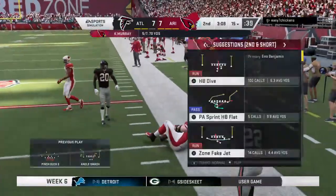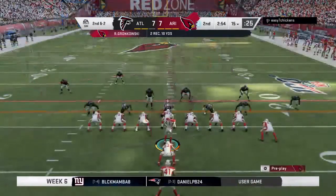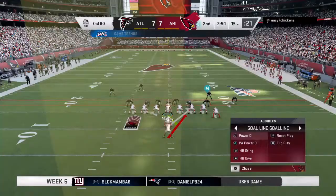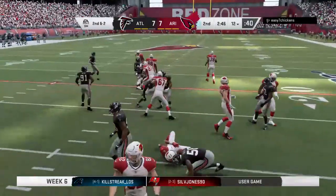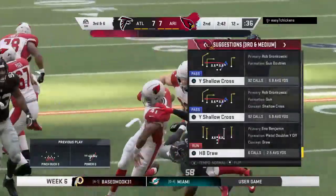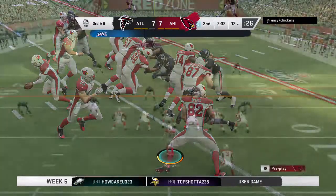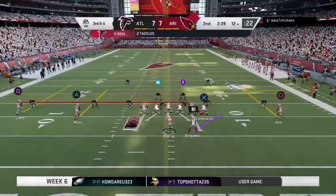And he'll be brought down, it looks like, right at the 15. A good pickup there, 8 yards on the first down completion. Facing a 2nd and 2 after that last catch, good for 8 yards. They'll run with Drake, and he is going to be stopped cold behind the line of scrimmage. It'll be a loss of a full 3 yards there, and it also brings up 3rd down. 5 men in the secondary now for the Falcons on 3rd down.